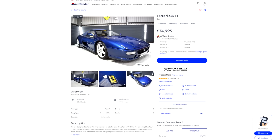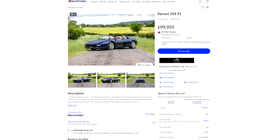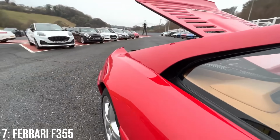They'll run you around £75,000 at the bottom end now, and prices have been on the up, with quite a few sitting at around the 100k mark. Burning oil quickly is known, and literally catching fire is also known, as was seen with Hoovie's F355 a few years back.